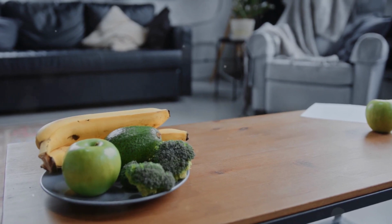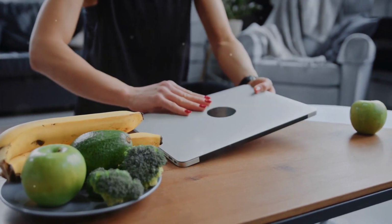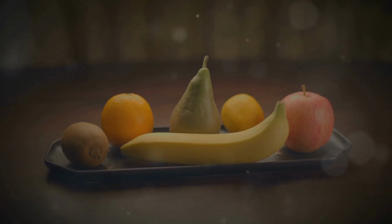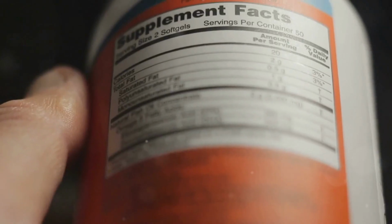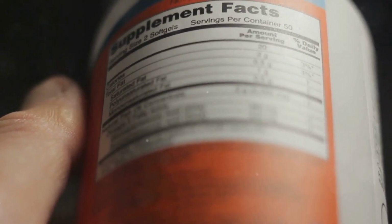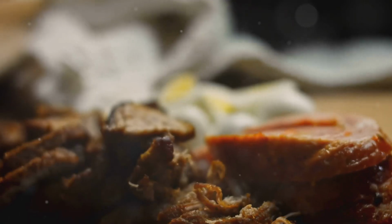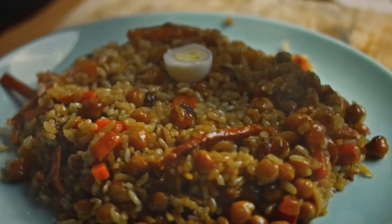Potassium. This mineral helps regulate fluid balance and may protect against liver scarring. Bananas, kiwi, sweet potatoes, and leafy greens are good sources of potassium. Choline. This essential nutrient plays a vital role in liver function and fat metabolism. Include choline-rich foods in your diet, such as eggs, beef liver, chicken breast, fish, and cruciferous vegetables like broccoli and cauliflower.